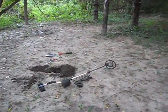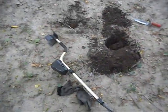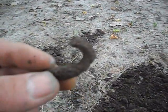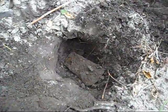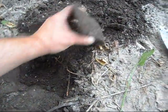Well, I just dug something really good. Really cool. It's my first. Still by the Don River, this old site. And I dug up this little small hook to begin with. Then I had another signal down there. And look at what I got. It's an axe handle. Or an axe head.